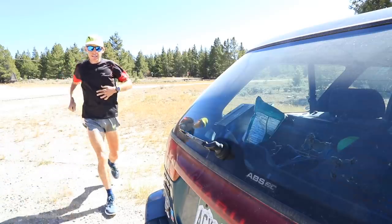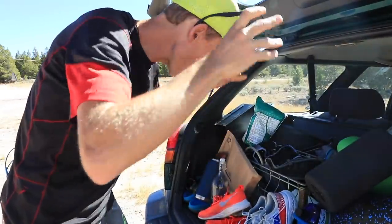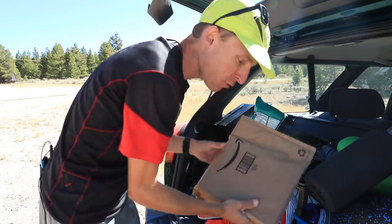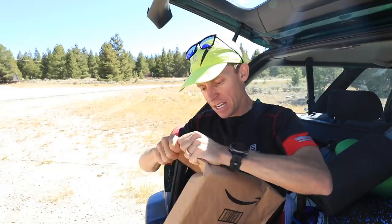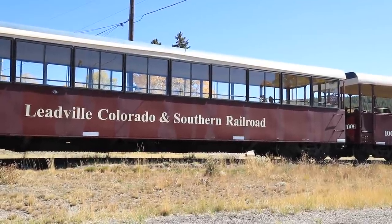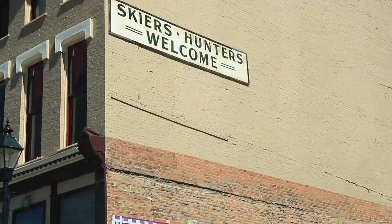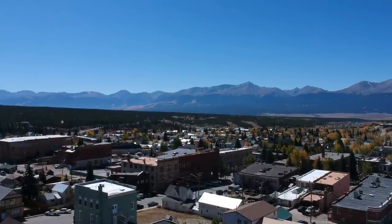There it is. Nice warm up, then I'll get the strides in. And I almost forgot, everyone, a couple packages arrived before I left from my house in Denver. So let's open this one up real quick. Hold on, there we go. So I splurged a little bit. I foresee Leadville being a go-to spot for me for training in the future. The elevation, the dirt roads, the views, the beauty, it's incredible.